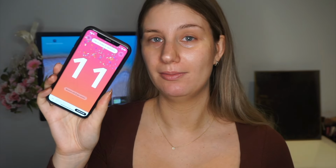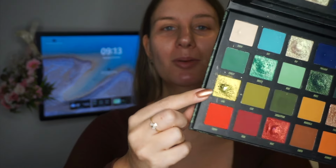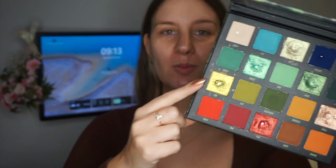The second number we're going to roll is going to be number 11. And 11 is another shimmer. It is the shade Lime, which is this one right there. So let me swatch this one out too. It looks like we're doing a green look, at least for the shimmers. And there we have that second shade. These are such beautiful shimmers. But yeah, those two are my first 2 shadows. Let's roll the third.